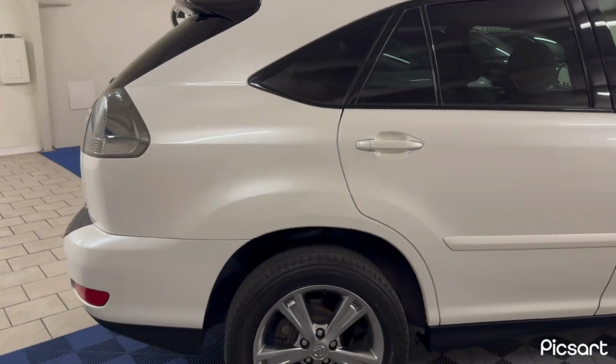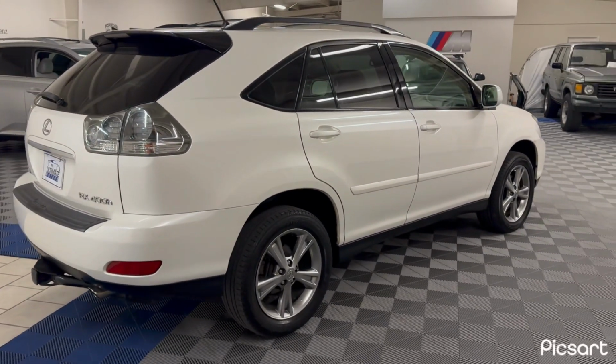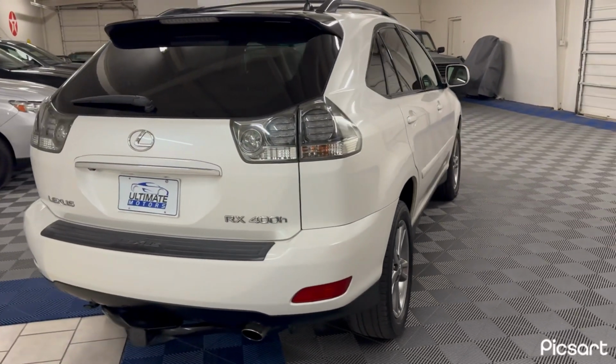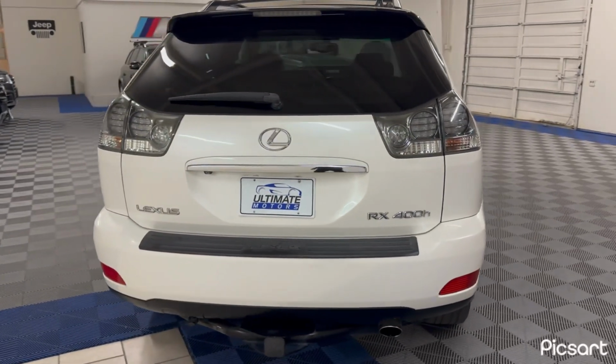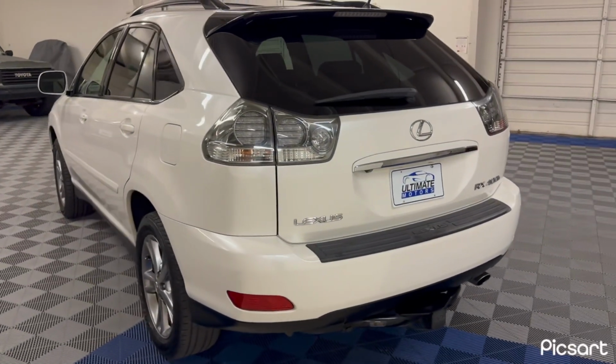She originally came out of Santa Barbara, California, and it was owned by a military family. And this vehicle has come to Virginia later in its life.